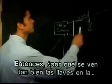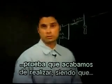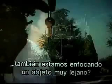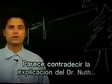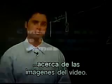So why, in this scene that we just did, do a pair of keys appear so crisp and so sharp and in focus, at the same time we're focused on a very, very distant object? It seems to defy the explanations and reasoning Dr. Knuth gave as to what we were seeing on the tape.